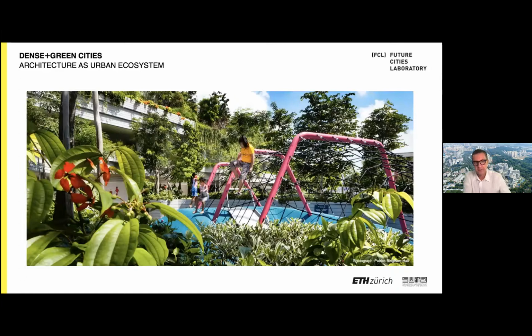I will end my short presentation with this photograph of a playground in one of the roof gardens of Kampung Admiralty, a project that I shared with you earlier. I hope what I shared with you just now illustrates how urban density can be designed and can actually be designed well. I believe that designing for density can be the ultimate test of intelligent design that can help make our cities more beautiful, more livable, more sustainable, and more resilient. Thank you very much.